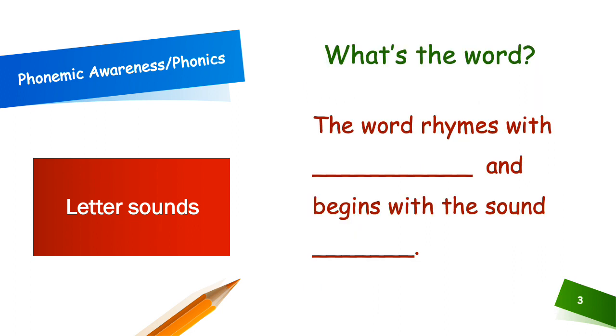Now, let's play a little game. Can you guess the word that I'm thinking of? I'll give you 2 clues. I'll tell you what word it rhymes with, and I'll tell you the beginning sound of the word, and I want to see if you can guess what the word is. Let's begin. This word rhymes with pan, and it begins with the sound f, f. What rhymes with pan and begins with f, f? If you said fan, great job.